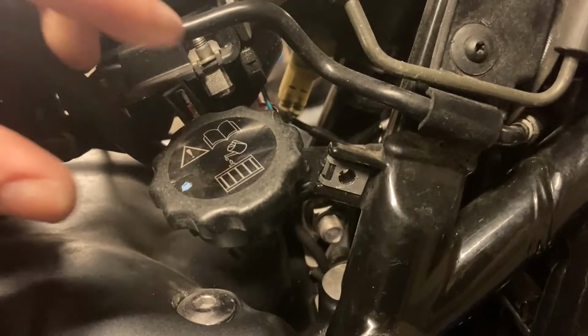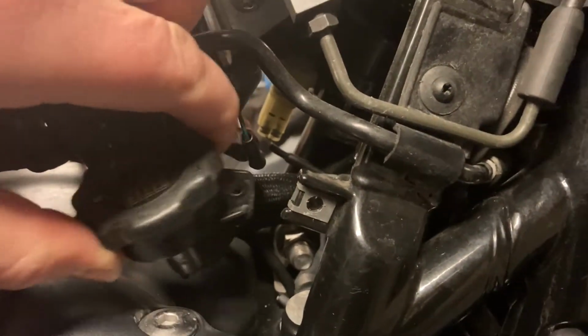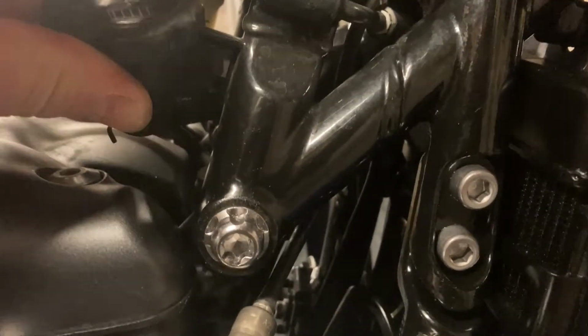I'm going to share with you some experiences and perspectives on good quality do-it-yourself (DIY) versus going to the dealership for maintenance.